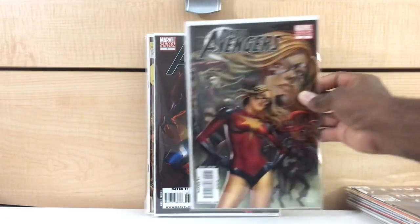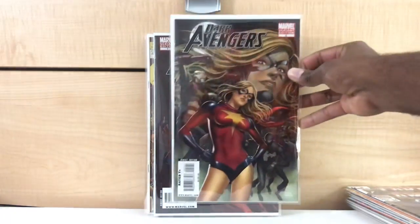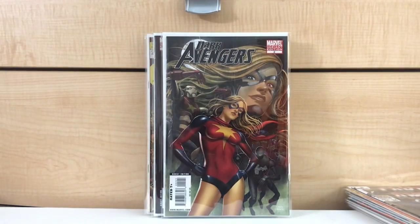This isn't Tony Stark, but they're villains posed as heroes. But this is a really, really cool cover. I didn't even know this thing existed until I saw it. And I'm just like, you know what? This thing only cost me $2. So I'm like, oh shit. And right now, this book is going for at least $30.